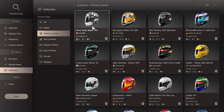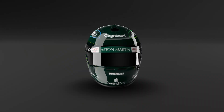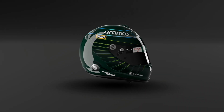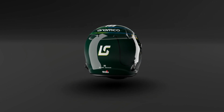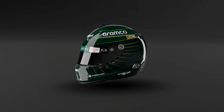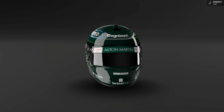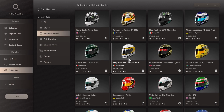Okay, where are we now? Lots of helmets here. Not particularly a Lance Stroll fan. I don't think this one is overly accurate, but it's still a really, really nice design with the Aston Martin sort of livery. It might be accurate. I don't know. I haven't looked at the Lance Stroll one in a while, but yeah, that's a great looking helmet. I'm sure it's very popular as well amongst Gran Turismo players.